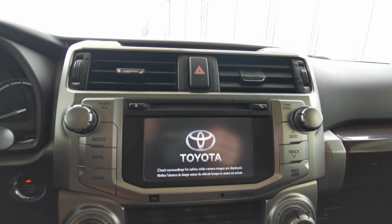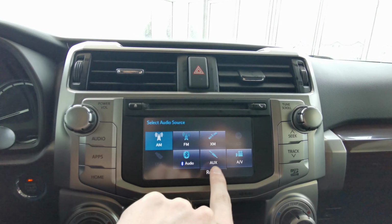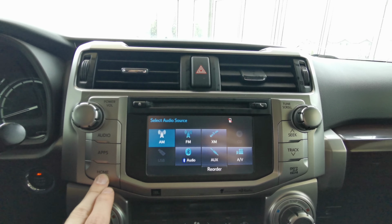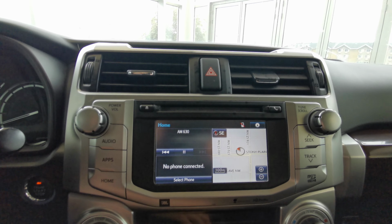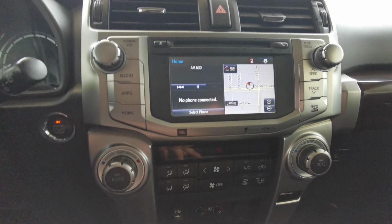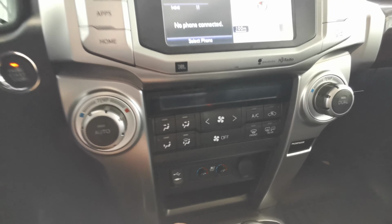You have your AM/FM radio with your SiriusXM capabilities with the CD player, auxiliary USB, and Bluetooth. This vehicle does come with navigation. Underneath, you have your manual climate control, heated and air-cooled front seats. You just turn your knob left or right.